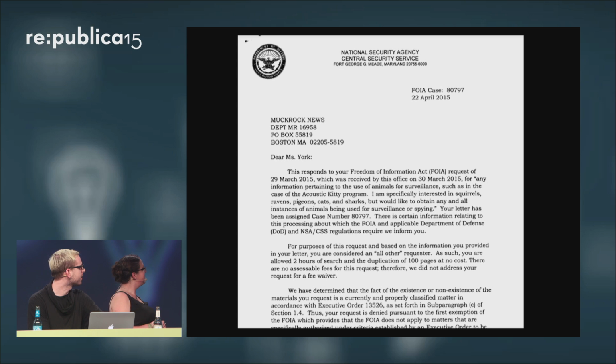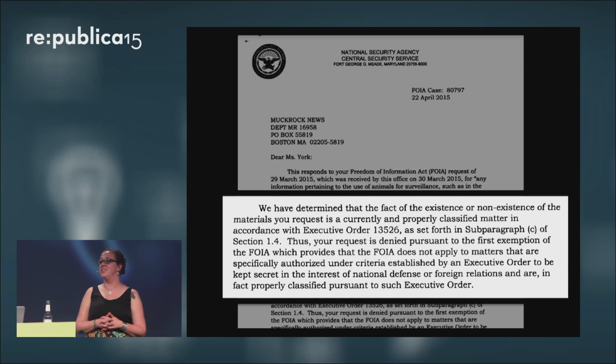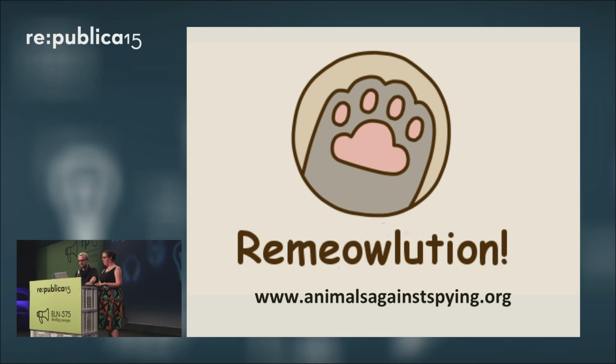They sent a quite long letter in reply, and the gist of it is basically this. It says that we determine that the fact of the existence or non-existence of the materials you requested is currently and properly classified in accordance with executive order, blah, blah, blah, and so we cannot make a proper statement about it, which is very interesting. Yes, and the short version of this was that the NSA could neither confirm nor deny the use of animals in surveillance.